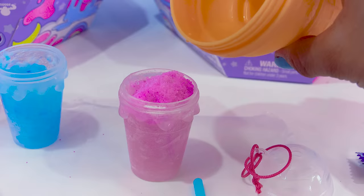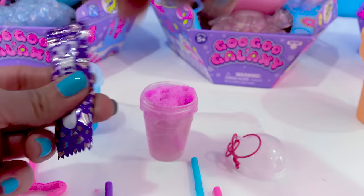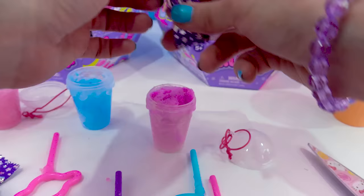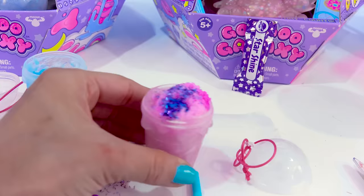Maybe just a teeny tiny touch more, just a few drops. Oh, there we go. That looks like a delicious iced drink. That looks like a slushie. Now we can top it with some starshine, which is very, very special because certain stars had to be harvested just to get this starshine powder. Oh, it's glitter! Starshine glitter! Oh, it's so beautiful too!